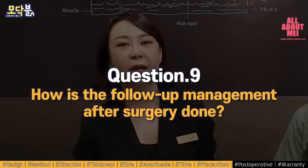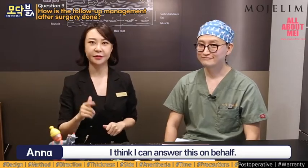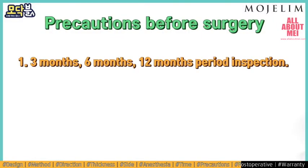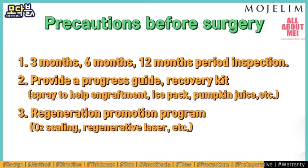Okay, the next question should be the post-surgery checkups. I think I can answer this on your behalf. In MOJELIM, we provide 3, 6, and 12 month checkups. At that time, you have to come to the hospital in person. That will give you free checkups. And also, directly after the surgery, we'll give you the care maintenance kit, which includes the spray, also pumpkin juice, and some other things to help reduce the swelling. And also, 2 weeks after the surgery, you will come to the hospital to have free lasers and scaling, to help the new graft area settle well.